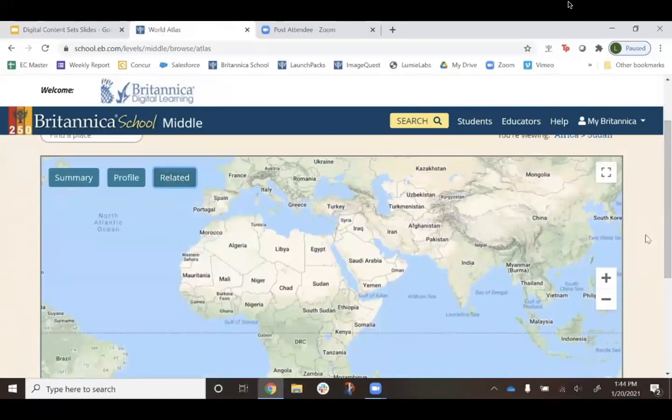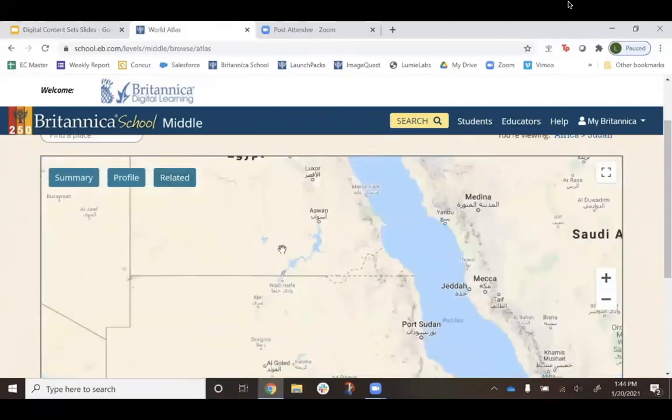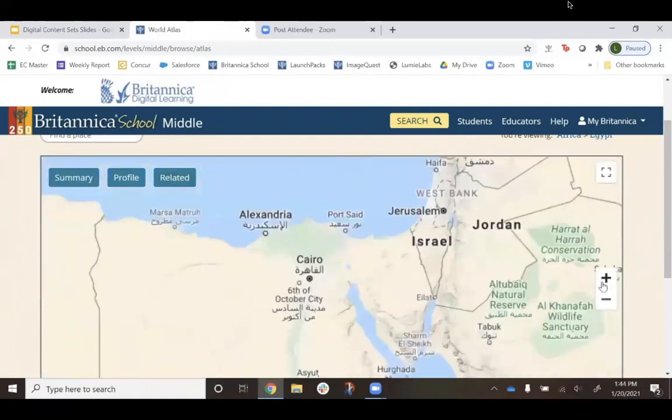But you can even take it a step further. You can zoom into a part of the world like Cairo, if you want to with your students. Oops, a little funky with me here. There we go.